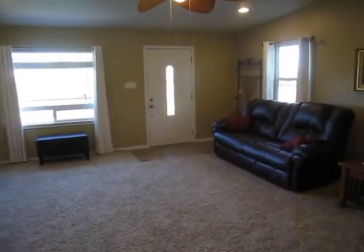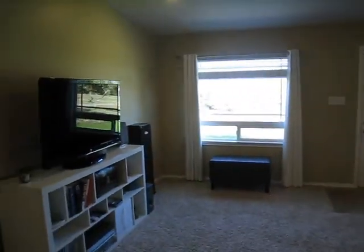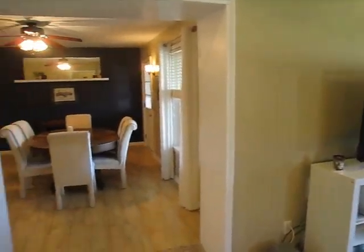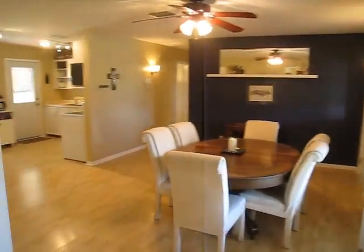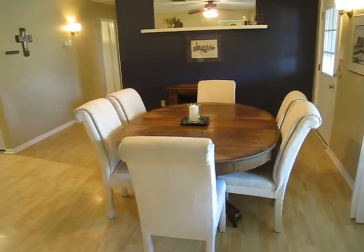And the master bedroom, bathroom, and this whole living area was completed in 2010. So everything is very new and still in good condition. Now we're going to head into the second half of the house, and you've got our dining area here. Nice big open area.